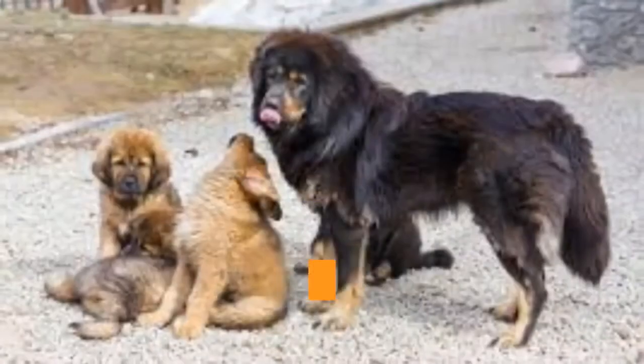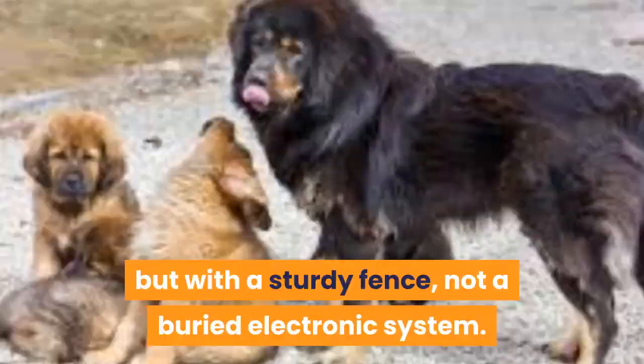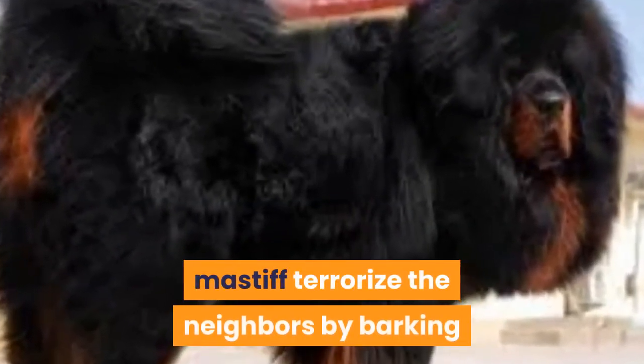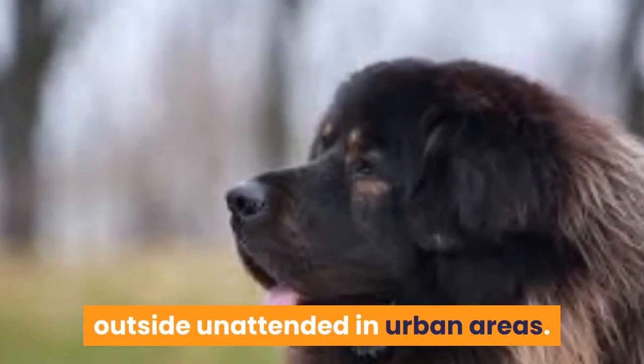Exercise needs. This breed does best with a large, enclosed yard, but with a sturdy fence, not a buried electronic system. It's also important to avoid letting your giant Mastiff terrorize the neighbors by barking and charging at them through the fence. For this reason, it's generally best not to leave them outside unattended in urban areas.